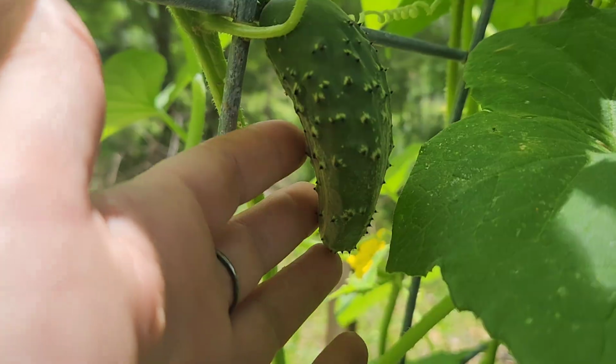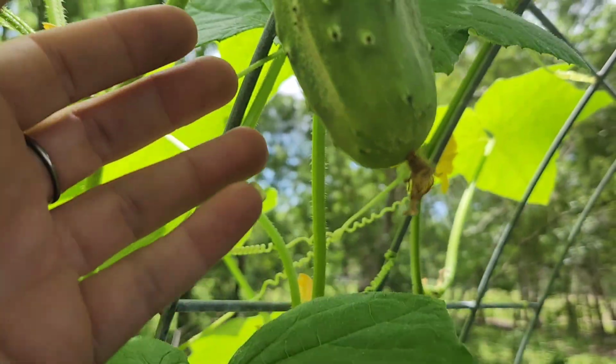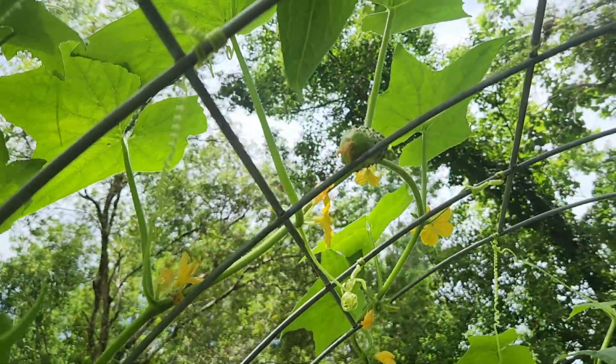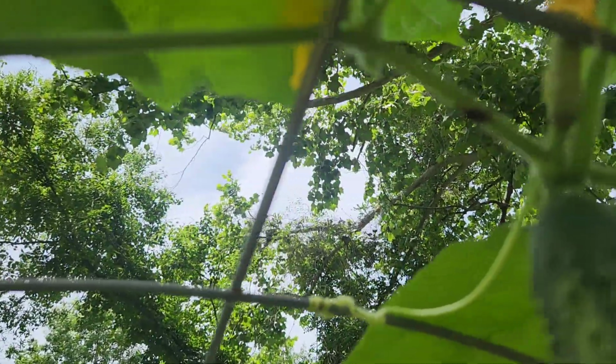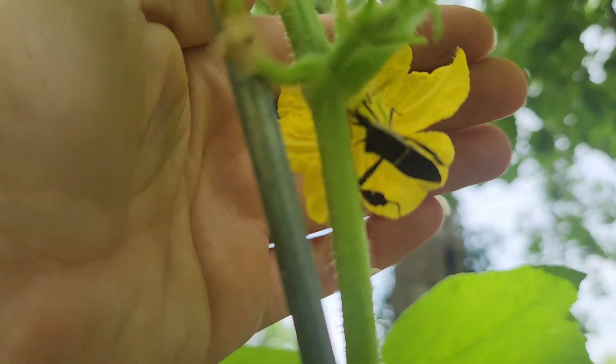This one's a little wonky. We had some drought and then some rain. But nope, the cucumbers are doing great. It's a struggle trying to keep all the bugs off. That guy right there, he knows I'm looking at him. Right there. And that one right there. Those guys and stink bugs. I constantly have to be out here looking for them, or they're just gonna take over.